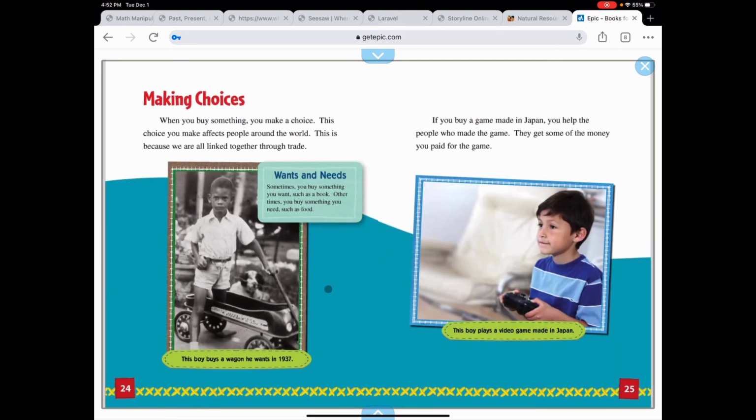Making choices. When you buy something, you make a choice. This choice you make affects people around the world. This is because we are all linked together through trades, wants and needs. Sometimes you buy something you want, such as a book. Other times you buy something you need, such as food. This boy buys a wagon he wants in 1937. If you buy a game made in Japan, you help the people who made the game. They get some of the money you paid for the game. The boy plays a video game made in Japan. So that means the people that made this video game in Japan got some of the money that this boy spent when he bought that game.